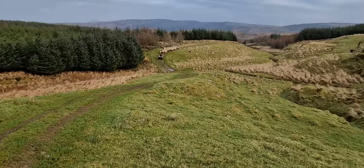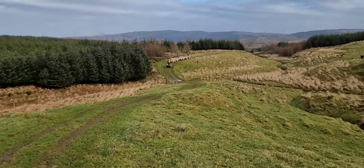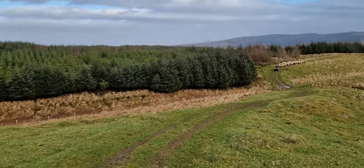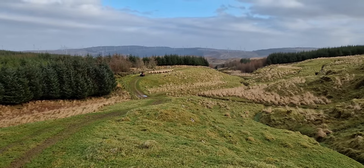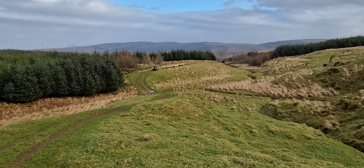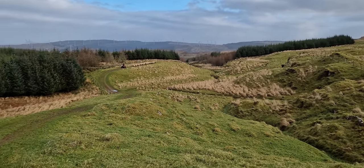So off into the forestry they're going now. There's 125 acres here, and that's where we feed them over the Christmas. As you saw from the drone there, it's a pretty big area and grand shelter spot for the winter, and it's a great place to feed them.